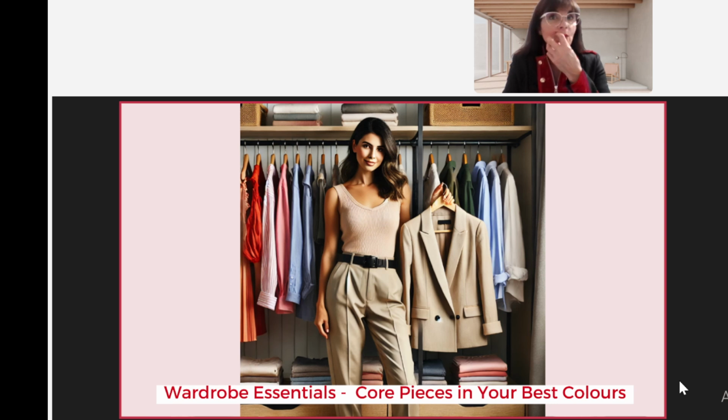These are the items that will be the foundation. So there, as you will see, will be your trousers, your skirts, your jackets. These are the essential colors that you will always go to. They flatter you. They suit your body shape. They suit your colors as you put them on. You're just in harmony. You feel amazing. And these will be the ones that you always go to. These are your go-to items, as we call them.